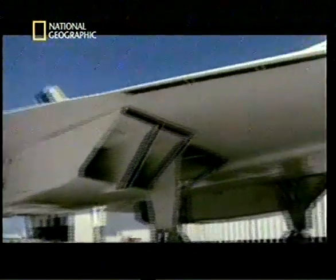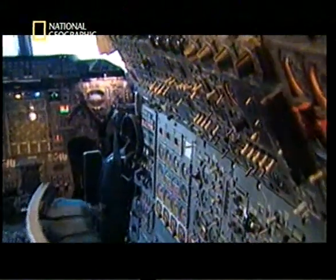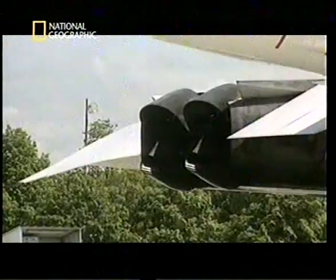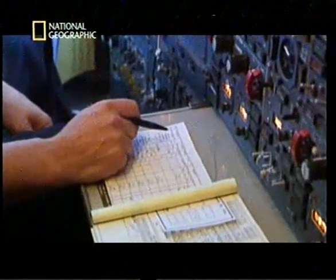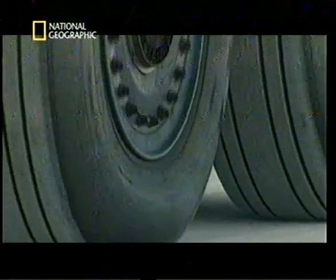Gilles Laugelin is the controller responsible for Concorde's departure. During his pre-flight check, Captain Marty learns engine number 2 has a technical fault. A small part needs replacing. It isn't serious, but with Concorde, safety is always paramount. After 40,000 flights and 900,000 flying hours, there has never been a fatality.